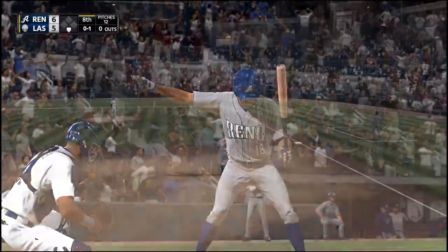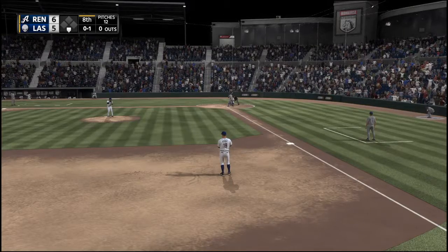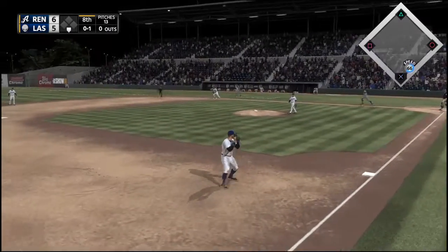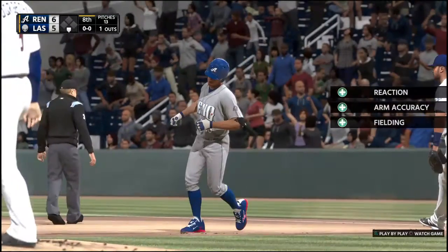Leading off the inning, Pedro Armas, as they'll look for some added insurance before the bottom half of the inning. This one's down to third. Knight is there. Throw on to first in time, so the leadoff man is set down to open up inning number 8.